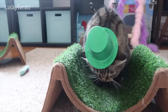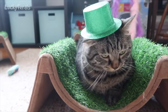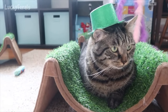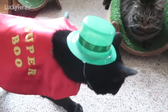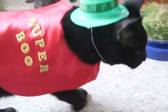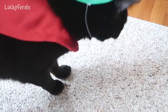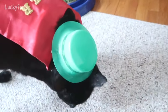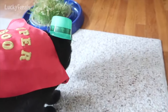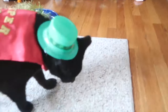Simba's getting so many treats in this hat that he doesn't even want to take it off. He says he's just going to sit here with it and keep getting treats. Boo has decided he wants a different style hat. He likes this hat better because it has shamrocks on it. Right, Boo?